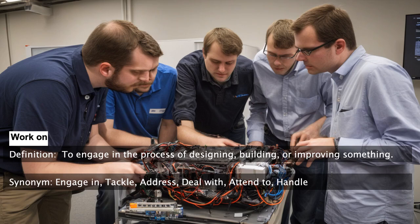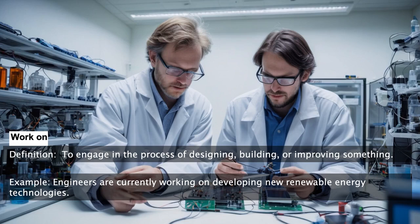Work on. To engage in the process of designing, building, or improving something. Synonym for work on: engage in, tackle, address, deal with, attend to, handle. Engineers are currently working on developing new renewable energy technologies.